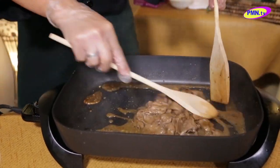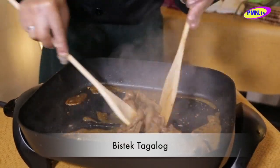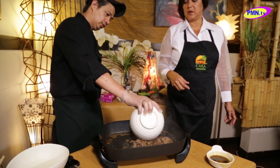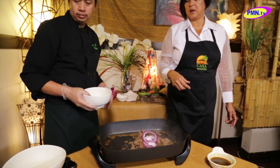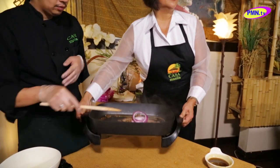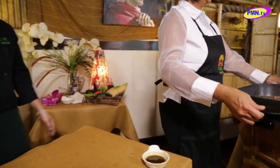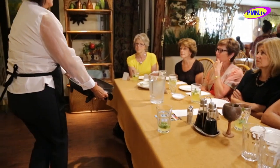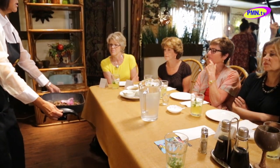So, see how much we need? That's all. Plate it. Rather than you will see it plated, right now we'll just show it to you in the skillet. So the connection between the cooking and the presentation is there.